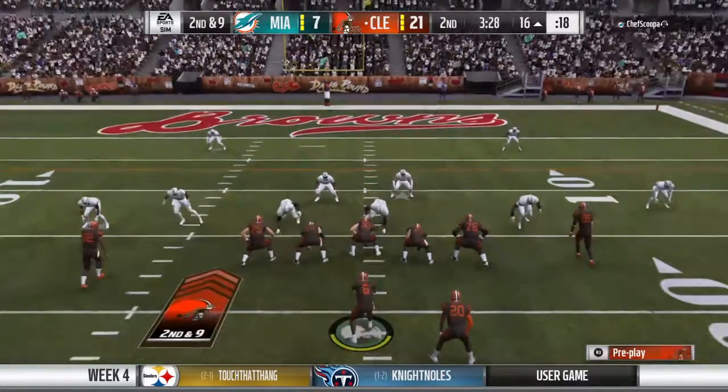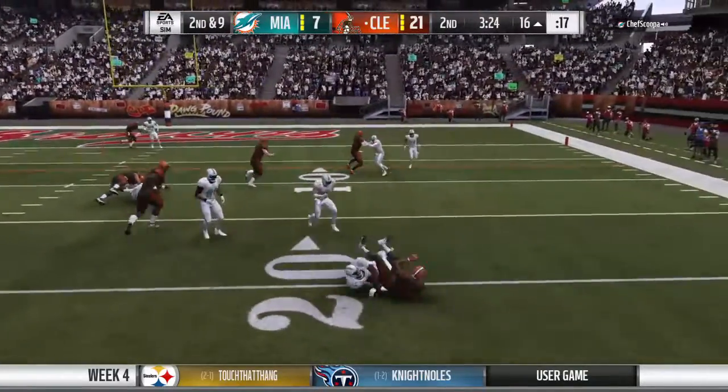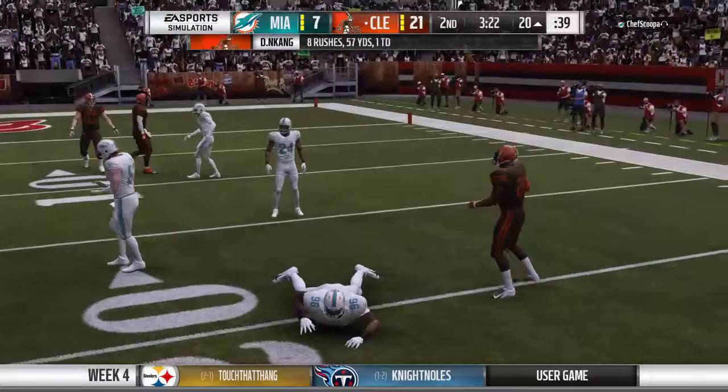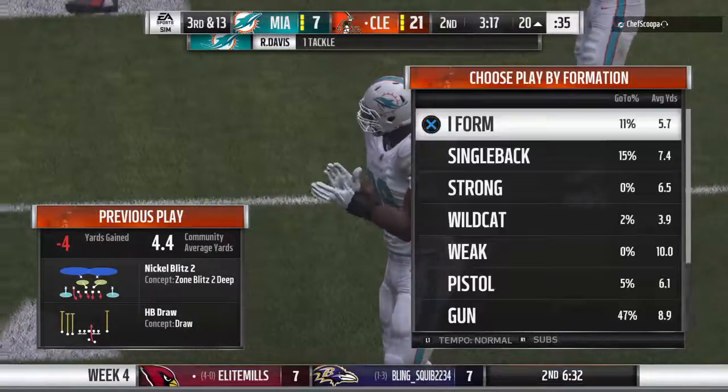Here we go now. Green. They'll run it now out of the gun. And they go the wrong way here. Knocked back to the 20. He lost 4 there, and it's third down.